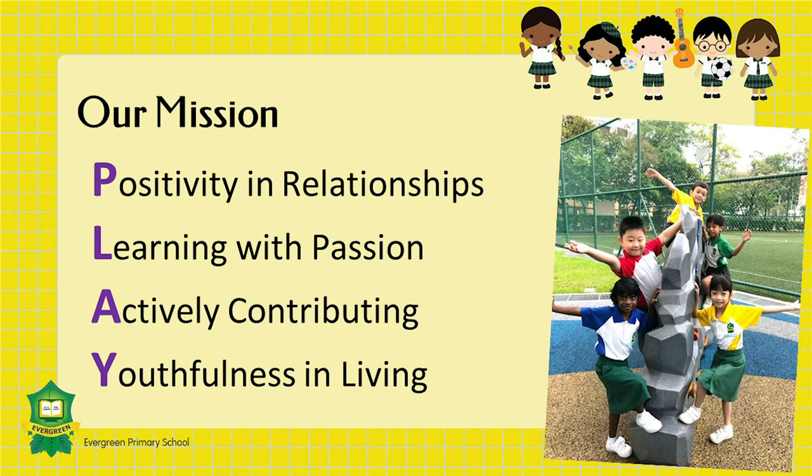Now, it's not surprising that our mission is PLAY. P, positivity in relationship. In everything that we do, it starts in having good relationships. L, learning with passion. A, we want every child to be able to contribute actively and not to be a bystander and just observe without participating. And Y, we want every child to have youthfulness in living, including our staff. First of all, we must love life. Then would we want to learn how to live.